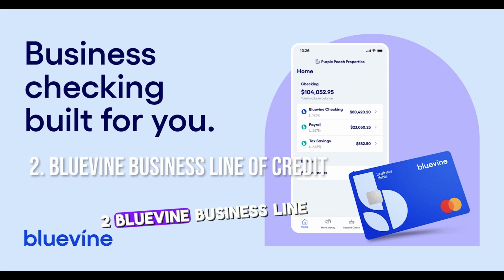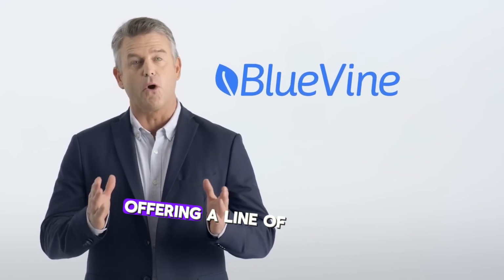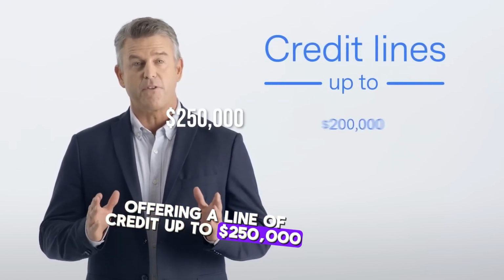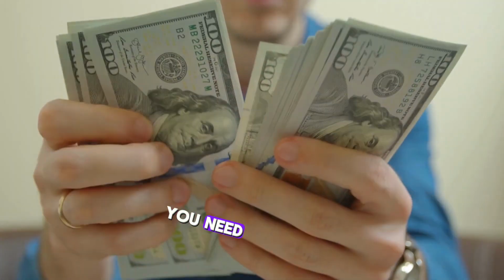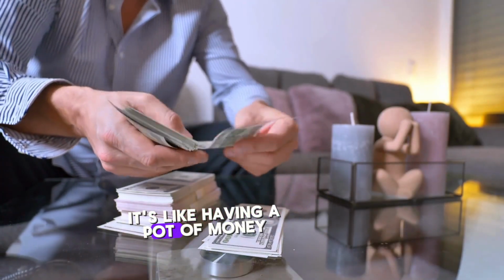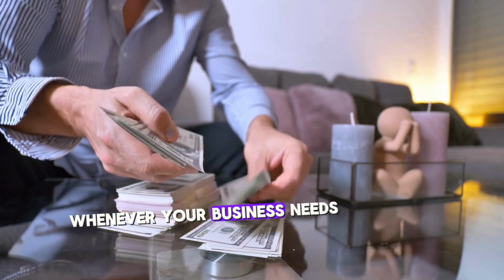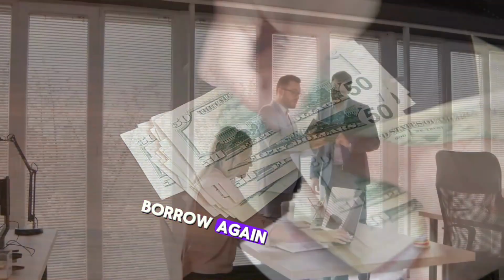2. Bluevine Business Line of Credit. Bluevine is like your business's financial buddy, offering a line of credit up to $250,000. It's pretty flexible. You grab only the cash you need and pay fees just on that bit. It's like having a pot of money ready to dip into whenever your business needs a quick cash boost, and as you pay it back, you can borrow again.